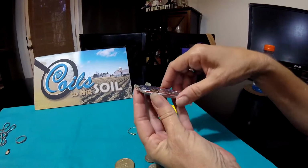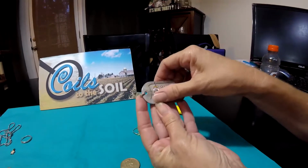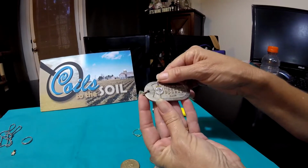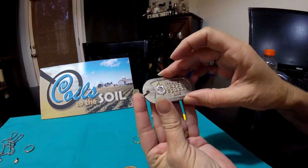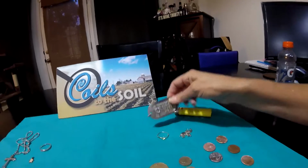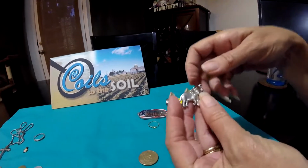Well, it goes to a keychain. But anyway, it says Year of the Warrior Spirit 2002. Oh, that might be a high school thing. Wait, it says command something. Oh, okay, that's definitely that high school. They command you to do everything in high school. That's true. Anyway, it looks like it could have gone to a keychain. Dog tag. And then I got this little elephant.